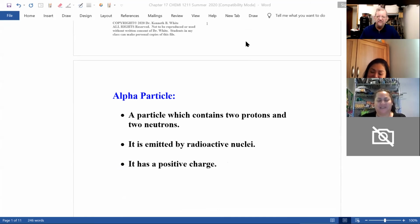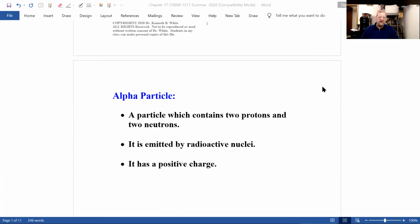All right, now, next couple of slides, still off. What are the different types of radiation? One type is called the alpha particle. The alpha particle comes from the Greek letter alpha, again, switches off. That's alpha. Yes, Dr. White knows most of his Greek alphabet. It's a particle that contains 2 protons and 2 neutrons. It's emitted by radioactive nuclei, which is another way of saying isotopes, and it has a positive charge. Neutrons have 0 charge, protons have a plus charge.